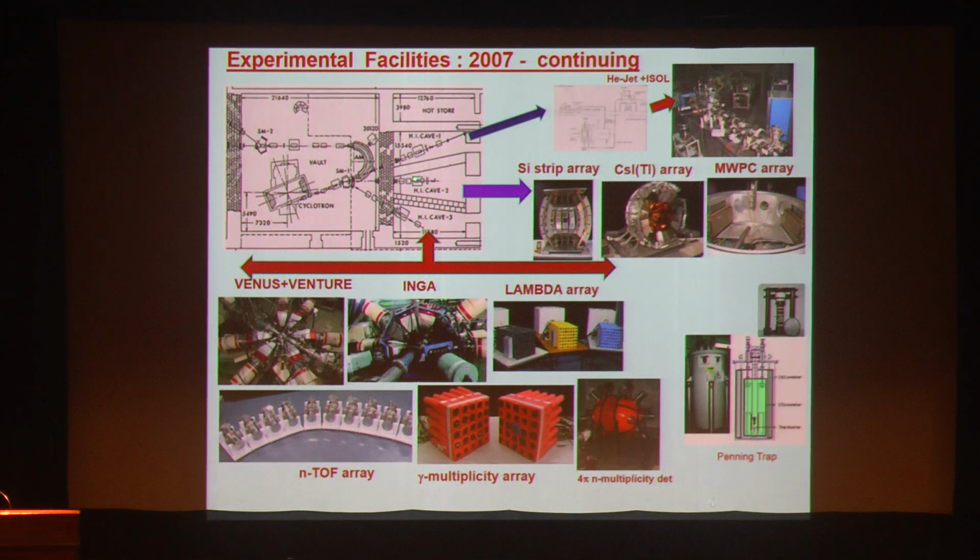They are using this line, and in this scattering chamber, nowadays we are using silicon strip detectors, the Mader detector for particle spectroscopy, and MWPC type detector for fission dynamics studies. This line is extensively used for in-beam gamma ray spectroscopy using the VENUS plus VENTURE array, INGA setup, and high energy gamma ray measurement using the LAMBDA array, and nuclear level density studies using a neutron time of flight array, and angular momentum measurements by the gamma multiplicity array.